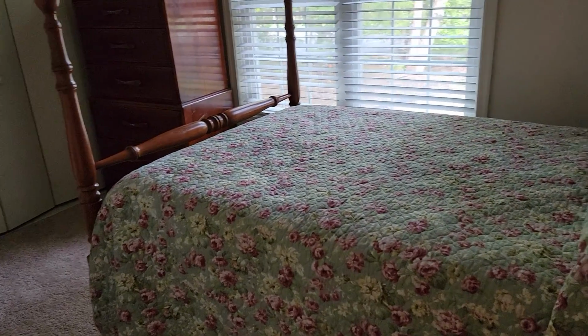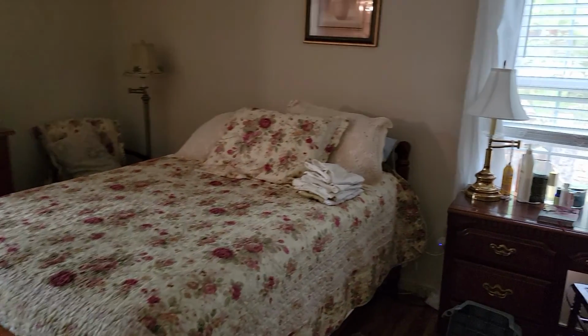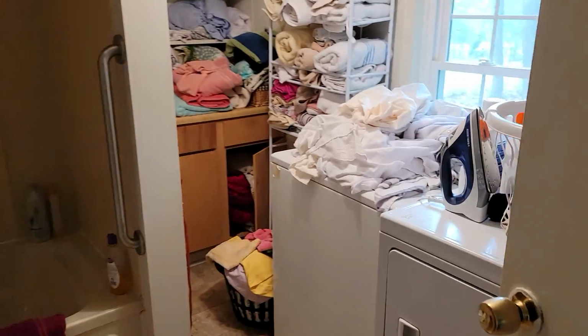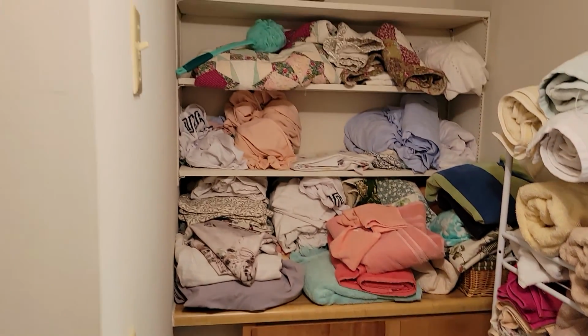Bedroom number two. Carpet in here. And your main bedroom. Not bad. That's a full-size bed. A little smaller than the queen, but you could fit a king in here without any problem. So, here's your primary closet, but you also got your laundry and storage in here. Little storage area back there.